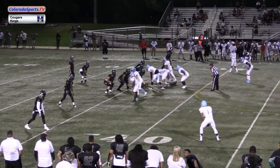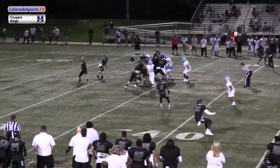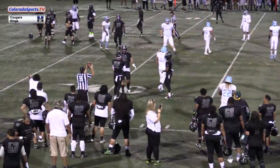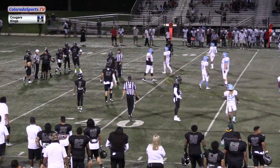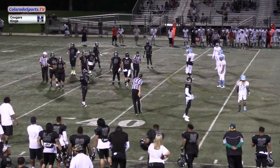We're going to go shotgun formation. Looks like we've got two receivers to the right, two to the left. Quick pitch outside. It's caught. Brought down immediately. Good coverage by number one of the Cougars. And that is Shea Shepherd. No, that's Jabed Prince. Okay, I see the wrong number there.